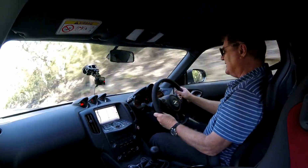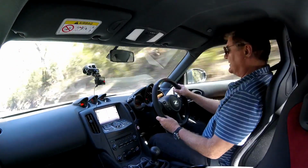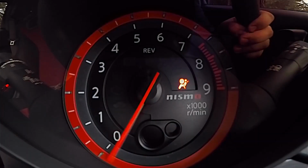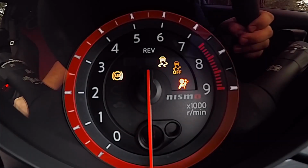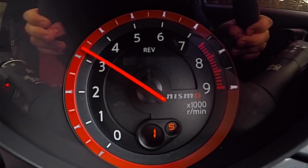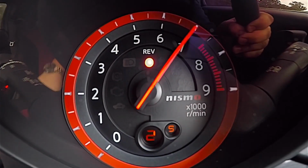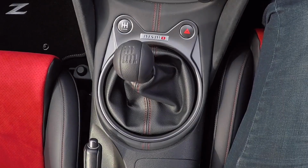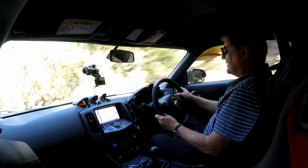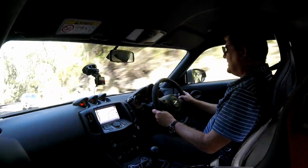That Nismo suspension is just spectacular. And when I say spectacular, I mean it is brilliant. It's lovely and compliant, and it's just brilliant. The gearbox too, be remiss of me not to mention it, is unbelievably easy to use. In many ways, it feels like an automatic. It's light, and the clutch is not at all what you'd expect. I've driven many a sports car where the clutch was just hideous and heavy and frankly almost unusable. But it's the joy of driving.